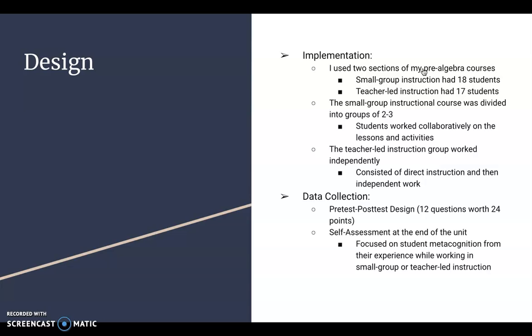And then for data collection, I used two things. I used a pre-test, post-test design, which consisted of 12 questions worth 24 points. And then I did a self-assessment at the end of the unit that focused on student metacognition from their experiences while working in a small group or teacher-led instruction.